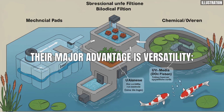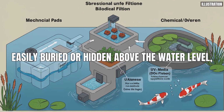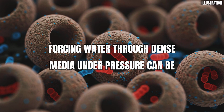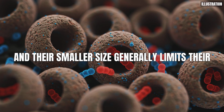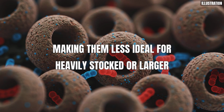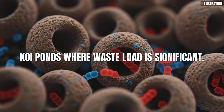Their major advantage is versatility. The compact unit is highly space-efficient and can be easily buried or hidden above the water level, allowing for flexibility in landscaping. However, forcing water through dense media under pressure can be energy-intensive, and their smaller size generally limits their biological capacity, making them less ideal for heavily stocked or larger koi ponds where waste load is significant.